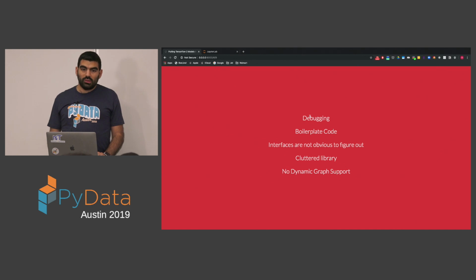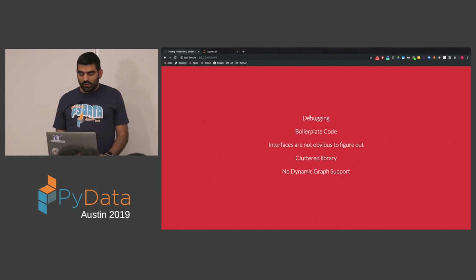I always compare this with scikit-learn. In scikit-learn, you don't need to know the class name. You know which function to call, no matter what the model was, because all of the models share a very common interface. So you don't have to think a lot about what to call, even on the object level. In TensorFlow, there are many ways to do things, and some of the interfaces are not very obvious to figure out. Some of them use interesting names. Some of them are just not very well supported.